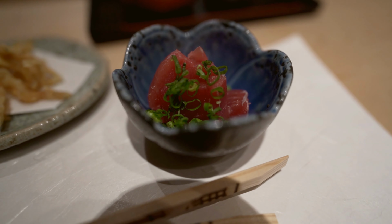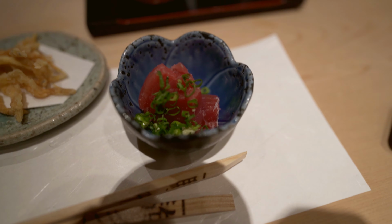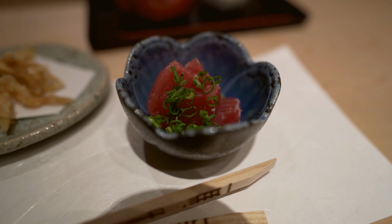This tuna had a little wasabi in the bottom. The wasabi is not as harsh as the wasabi that we're used to, and then they had green onions all over the place with some sauce, and so I kind of dabbled with everything so that I'd get all the ingredients together.